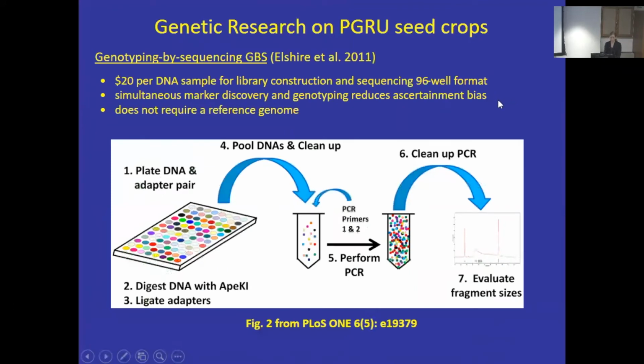Okay, so now I'm going to switch to talk a little bit about some of the genetic research that has gone on in my lab. We've done quite a bit of genotyping of collections, and the method that we've been using is genotyping by sequencing, and you're probably familiar with it because a lot of that was developed here at Cornell.